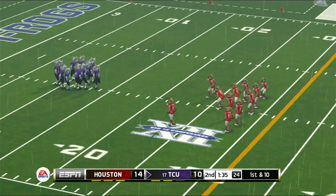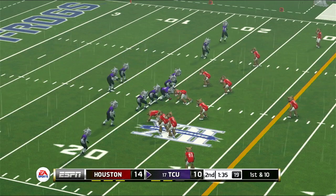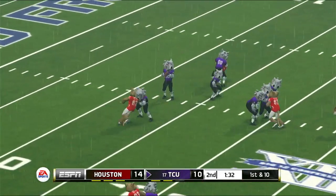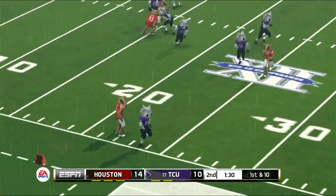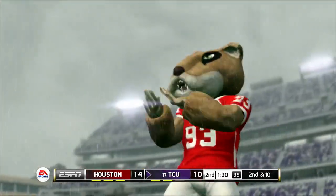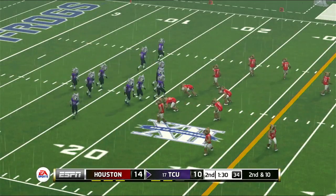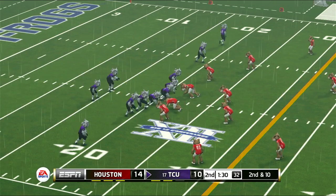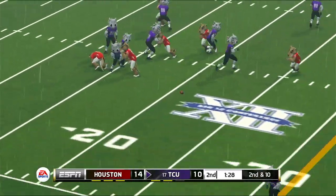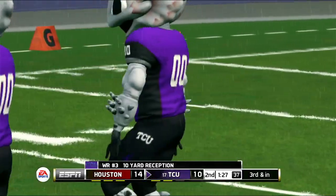Momentum swings have been fairly even. And with so little separation, this game can be drastically changed on just one or two plays. He gets rid of this one. Second and 10. Ball on their own 21. Out of bounds at about the 31.